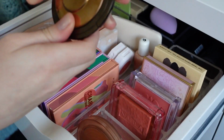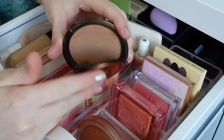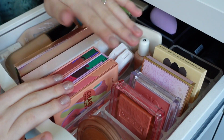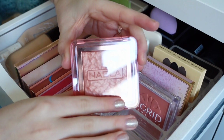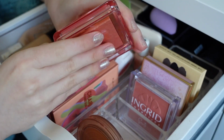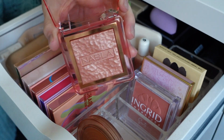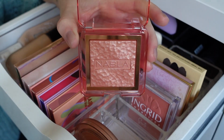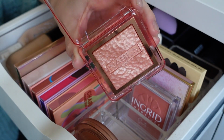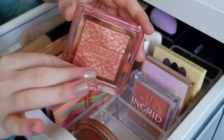So I think for bronzer, I'm still going to keep my Becca Barley Sands because I really love this and I want to keep using it. Now for blush, the first thing I want to pull in is this one right here. This is the Nabla Skin Glazing in the shade Truth. My mum got this for me for my birthday, and I really want to pull this one into this rotation because, look at how stunning it is. It's a beautiful, like, peachy, glowy blush, so we're definitely bringing this one in.